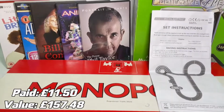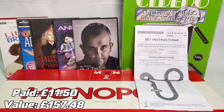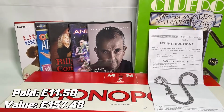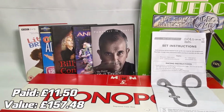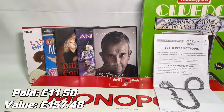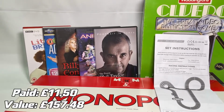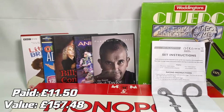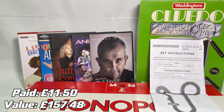So that is it for the pickups today. So total spend today was £11.50. Expected sale price for everything is £157 and 48p. And then the total profit today is £90 and 74p.